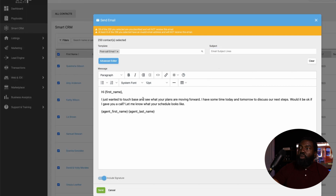I would change this, of course, but I do want to leave this code here. What this means is that it's going to take the individual's name that's already in my system and plug their name here as the first name. And then this will automatically plug in my first and last name after the message. But you could simply copy and paste it into here as far as the link to your newsletter.